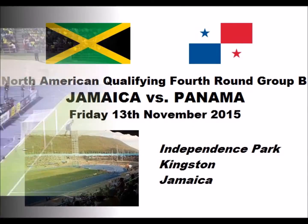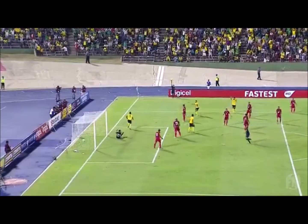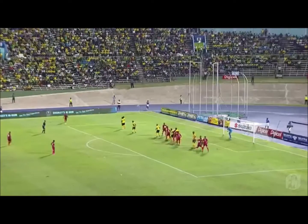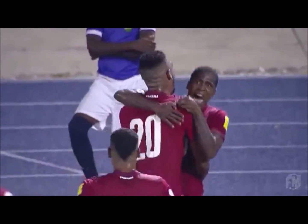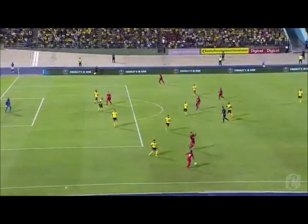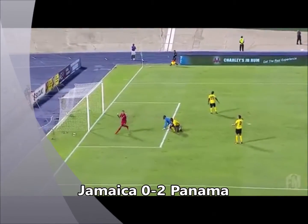Meanwhile, at Independence Park in Kingston, Jamaica were playing Panama, and the hosts thought they'd taken the lead earlier in the game, but they didn't. It was offside. Unfortunately for them, Panama then did take the lead when Quintero scored a free kick on 43 minutes. Panama doubled their lead in the second half when Cooper scored on 52 minutes, and that was that.